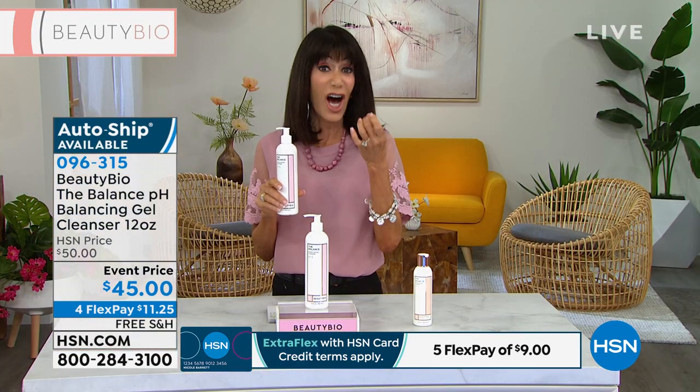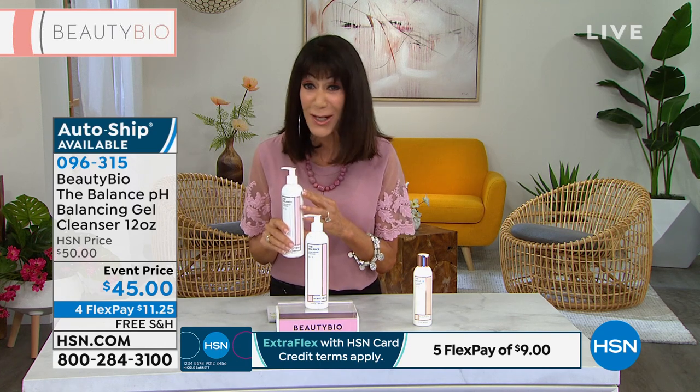And this is good because what I love about this, you can use this on your eyes, right? So you can use this on your face, on your eyes. It's so gentle. It is perfectly pH balanced.